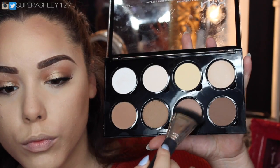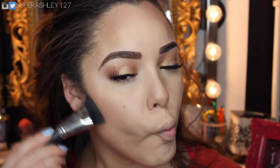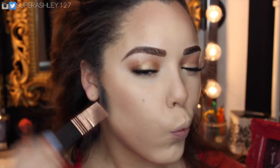Then I went in with a little bit of this cooler tone shade from the palette on a flat definer brush just to define the cheekbones a little more. Not very much, I just wanted to give a little bit more structure to the face, but I really wanted to go for more of a bronzed look than a contoured look for this look. I just said look 18 times. And then I took that highlighting brush and just went under that contour line to define it just a little bit further.